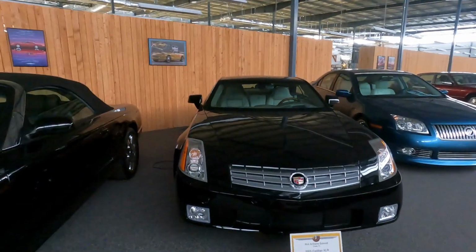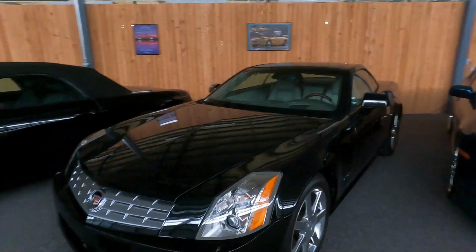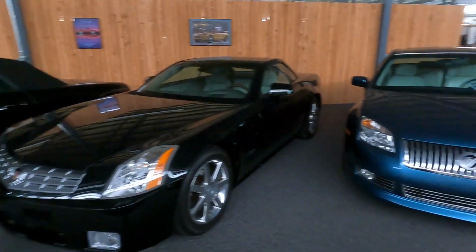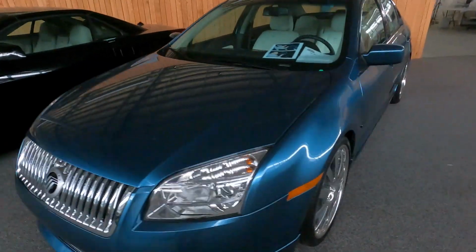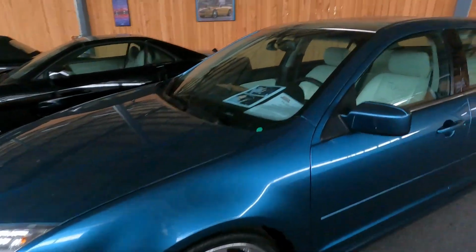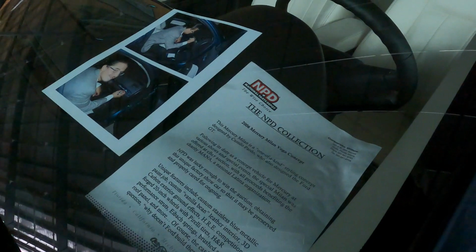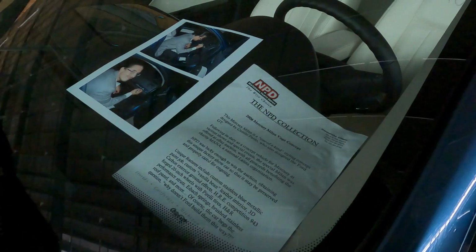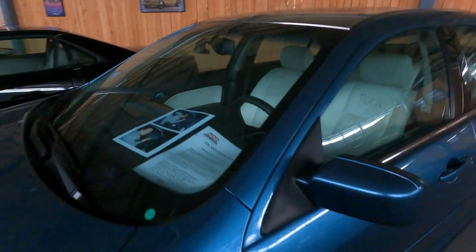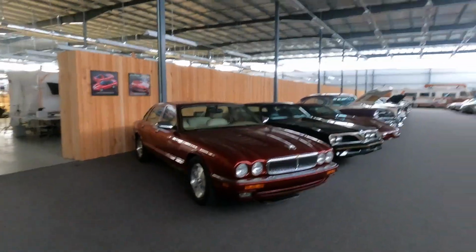Another car that never really caught on was these Cadillac XLRs. Built to be a Corvette, basically in a Cadillac. They just were never popular for whatever reason. Mercury looks like, I don't know, whatever their version of the Fusion. Mercury Milan Vega Concept. One of a kind, designed by Camilo Pardo, who designed the Ford GT. Won an auction for it, looks like. Cool car. Jaguar.